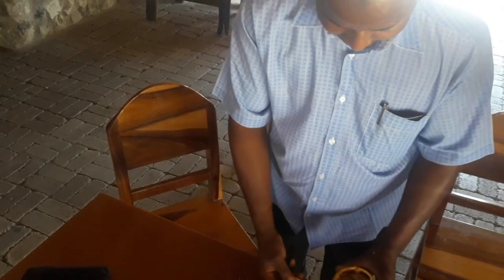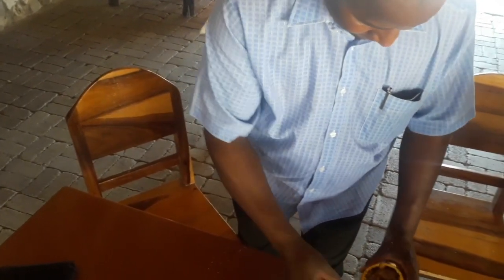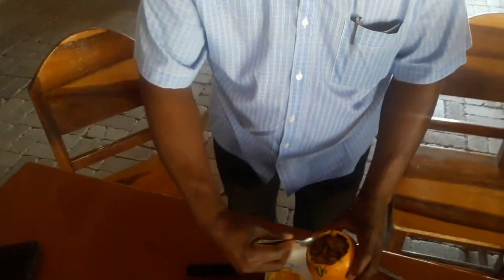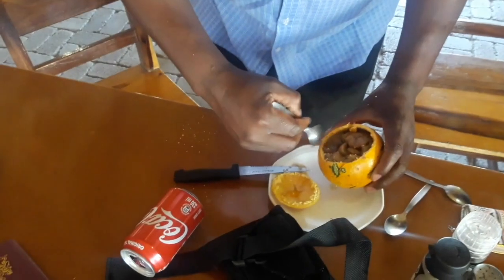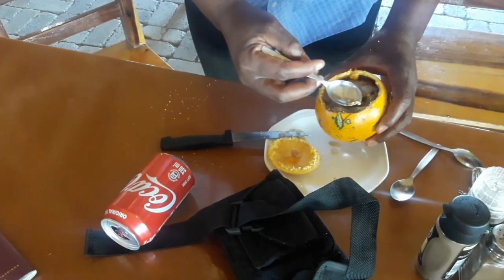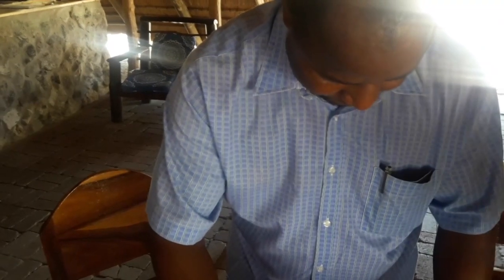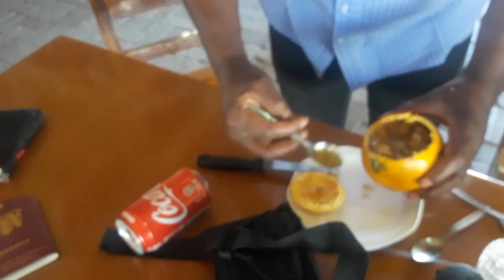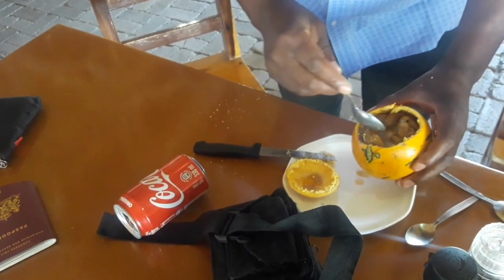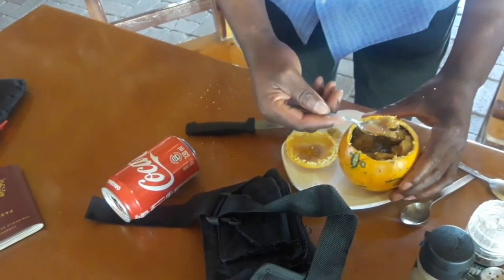This fruit was sold to us as oranges, but they were as hard as a coconut. Locally known as monkey fruit, they taste a bit like plums. You don't eat that. No, this is when I cut this. Okay, it's falling in. That should not be falling in. Doesn't look like an orange.